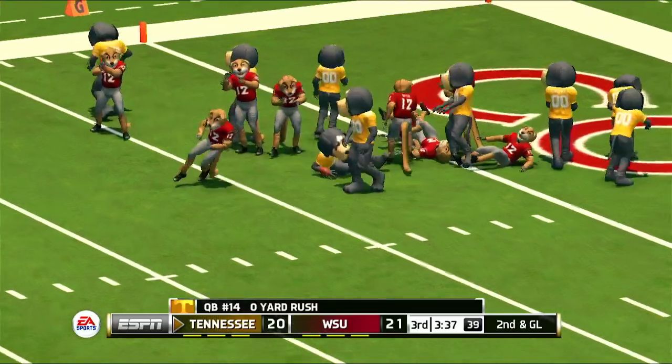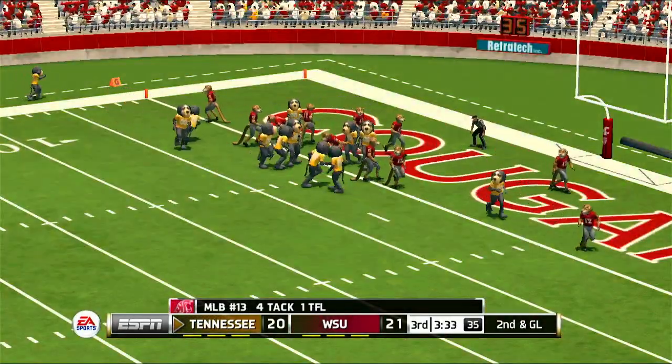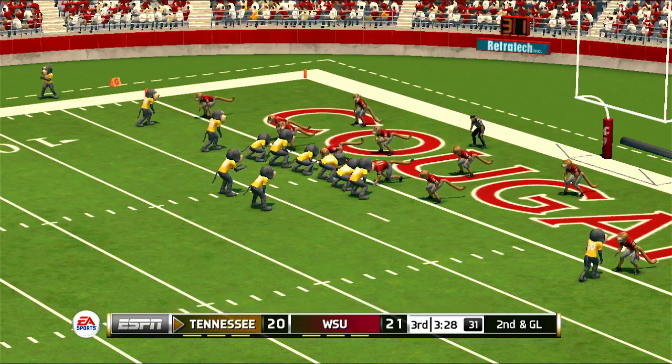They'll wrestle him down in the backfield. So he decides to hold on to it, and it goes nowhere. With the defensive line neutralizing the blocks, these linebackers are able to come up and make plays in the holes.